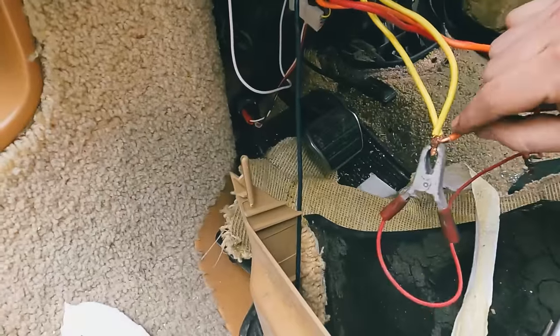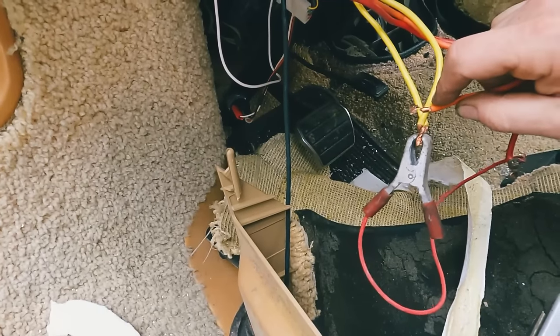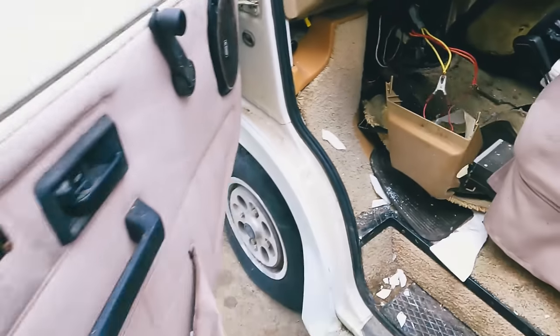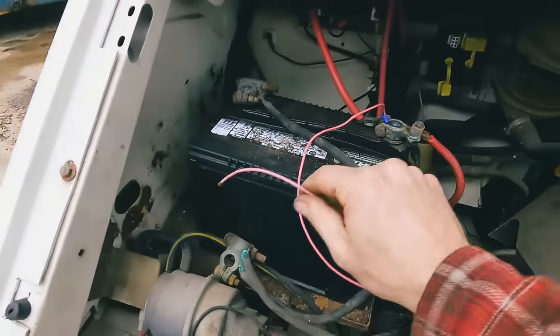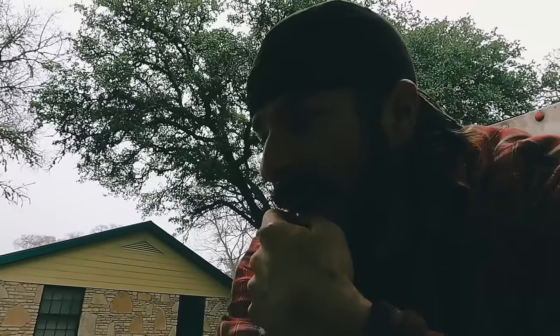Still dying. Okay. It runs for a little bit, then dies. So we might actually have a problem with the MAP sensor or speed sensor. We're definitely getting spark. That's obvious. We're getting fuel. But it's really weird. Unless we're low on fuel. Maybe? We could be really low on fuel. I didn't put very much in there. If it's something that simple.